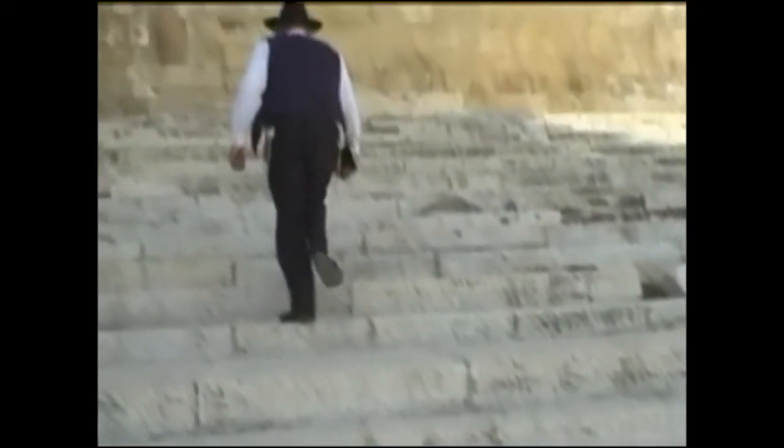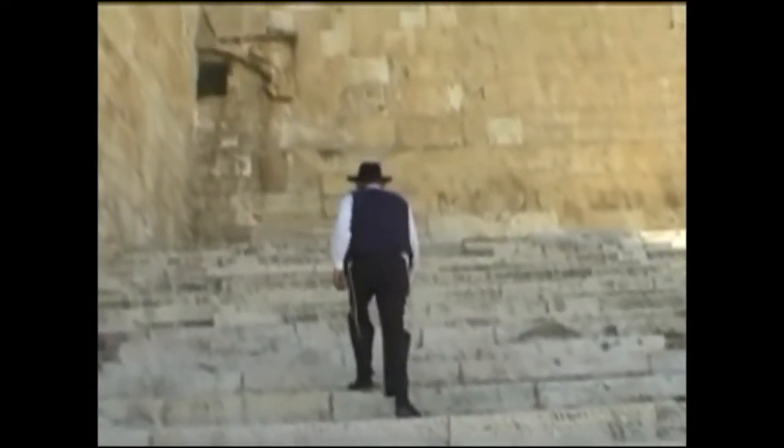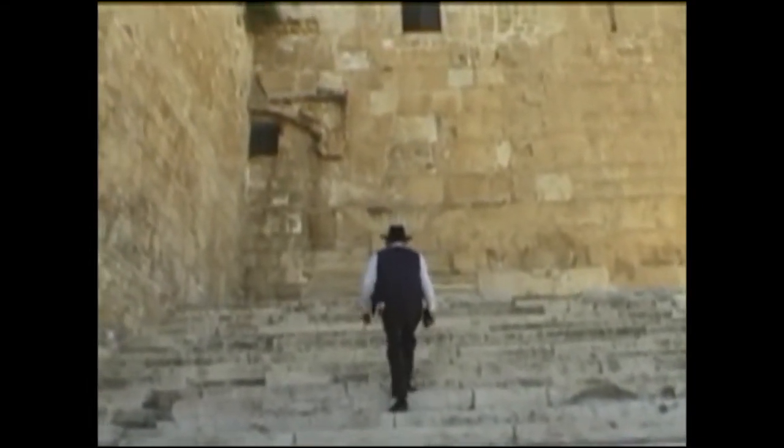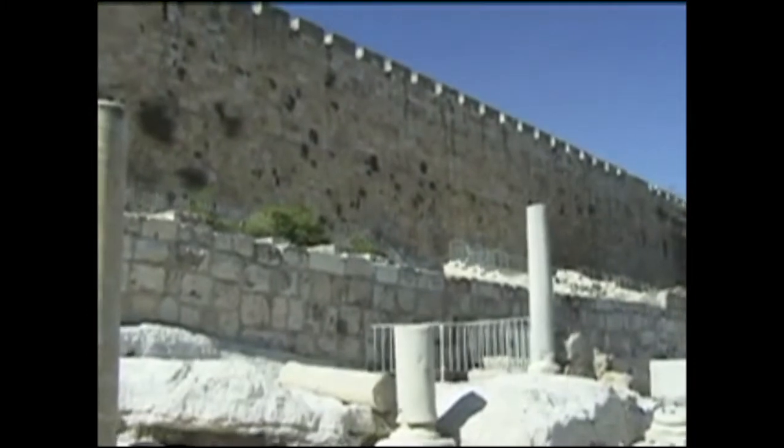They walk up these steps, and you'll notice that some of them are narrow steps and some of them are wider steps. This is not to encourage people to be in a hurry. They can stop and talk among themselves as they go up the steps. They're about to go up the steps of the Temple Mount.